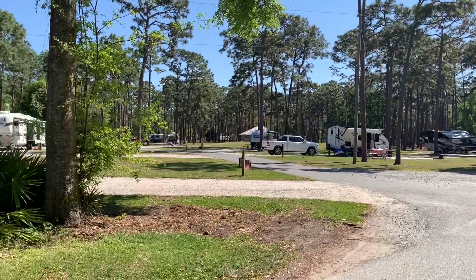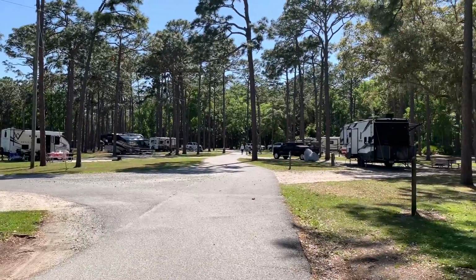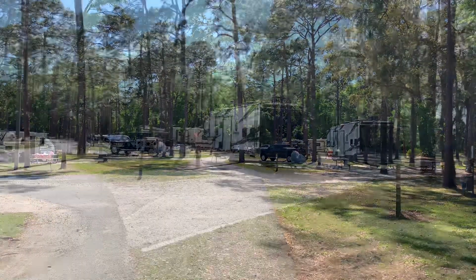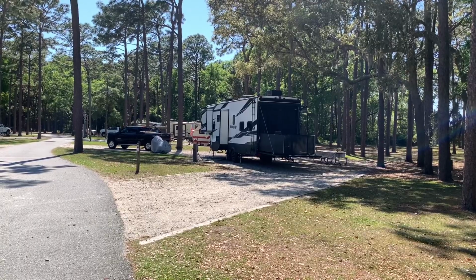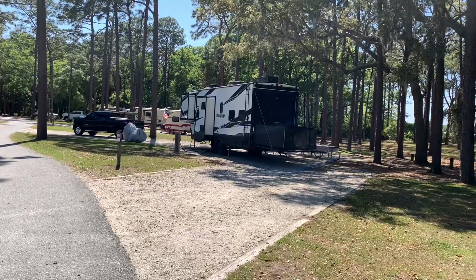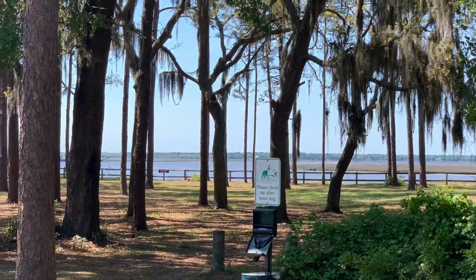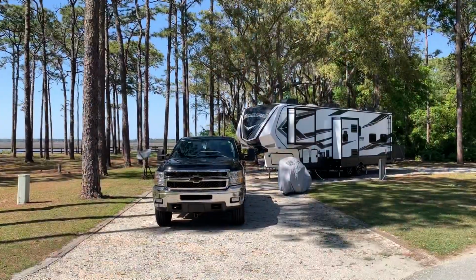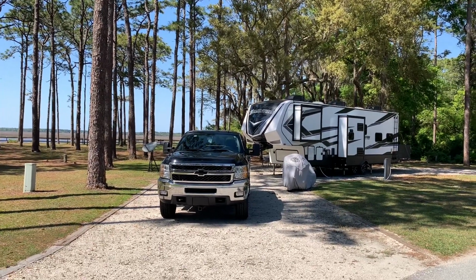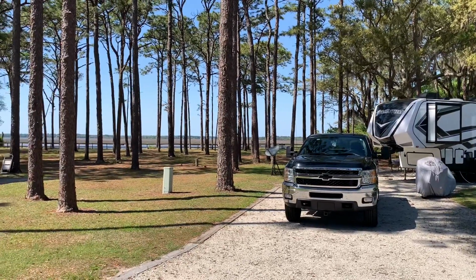There's another shower house off in the distance there, but the campsites are well spaced. You got plenty of room, nice and clean. That site right there with the camper in it is site number 11, and that's also a keeper. And take a look at the view from site 11. Pretty cool. Not only does site 11 go down in the book, I think that's the best site here. Site number 11. Outstanding view.